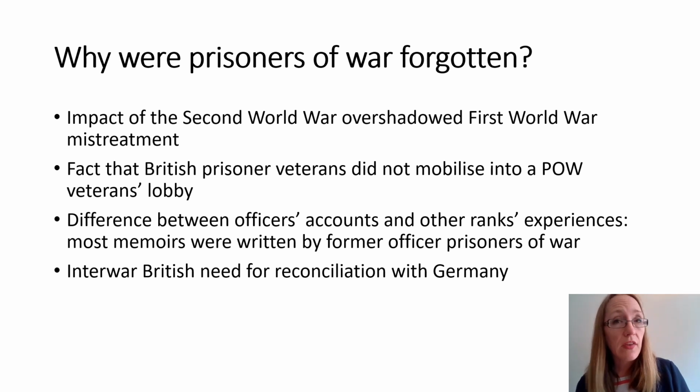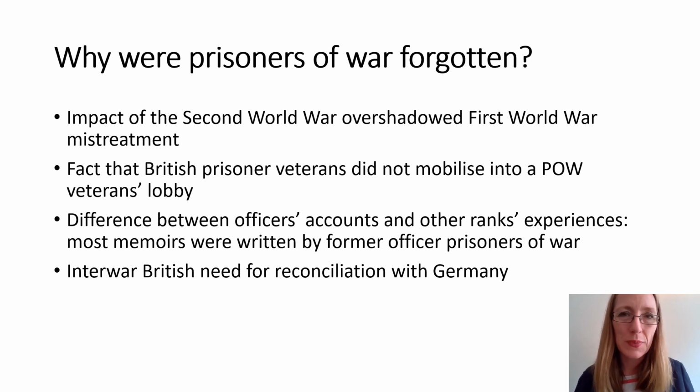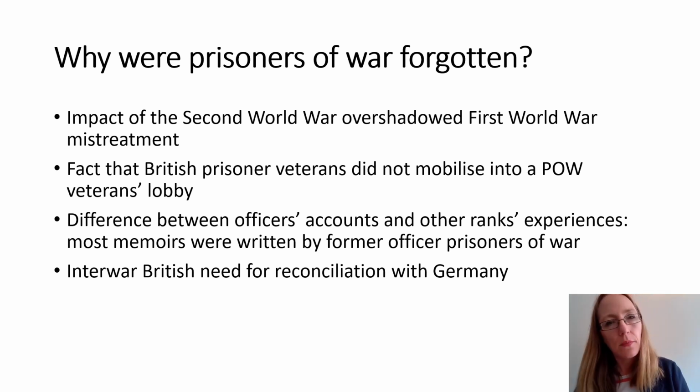One reason was the impact of the Second World War and its horrendous camps, particularly its concentration camps and the Holocaust, that this really overshadowed the history of First World War prisoner mistreatment. Another factor was that British prisoner veterans didn't mobilise into a prisoner of war veterans lobby. They joined the British Legion like everybody else. There was no separate organisation for prisoner veterans. There was just the one organisation ultimately by the middle of the 1920s, which really focused on all soldiers as equal. So the idea of separate prisoner history got amalgamated into the overall combat history of the war.